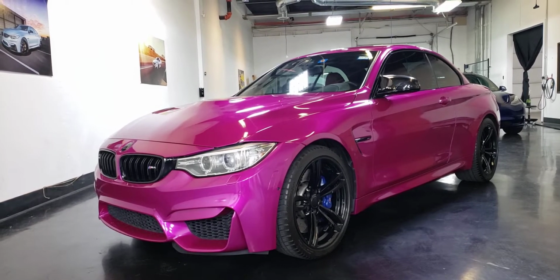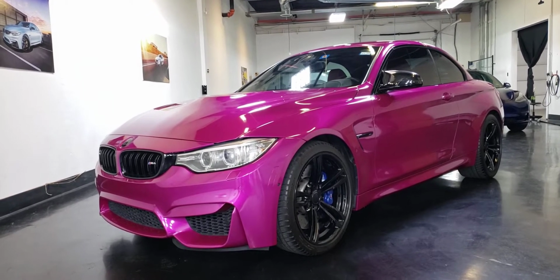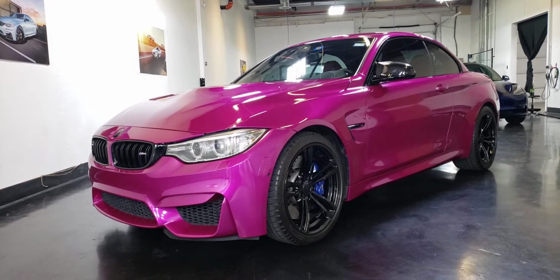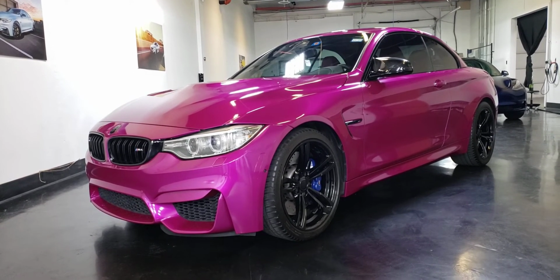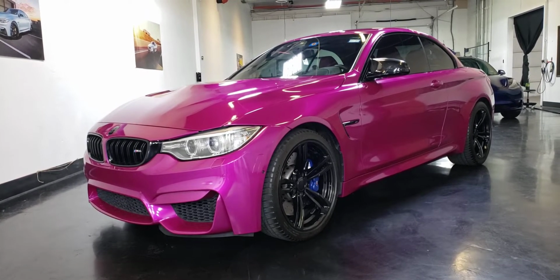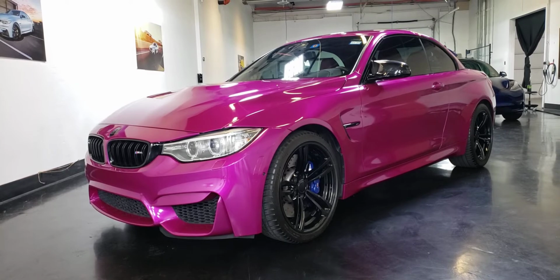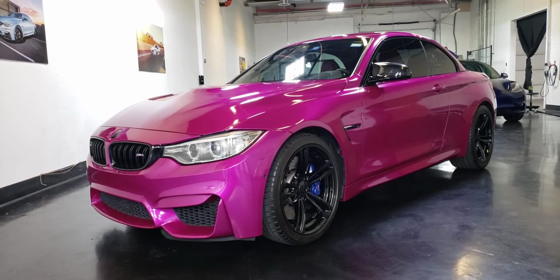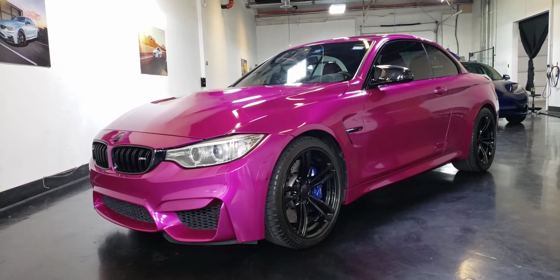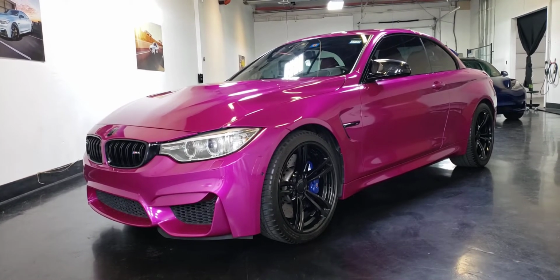We didn't know what the quality of that wrap was. You'd never know the longevity of films that you can't determine the brand. So we decided to just unwrap that vehicle, or unwrap that material, clean up the paint, and get some of this true 3M 1080 Fierce Fuchsia on there. So here is the finished product.